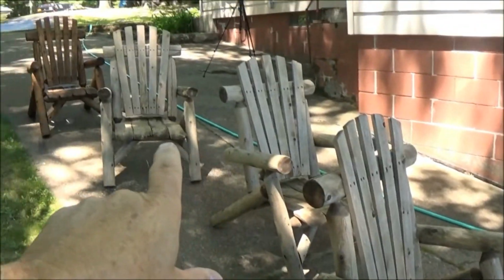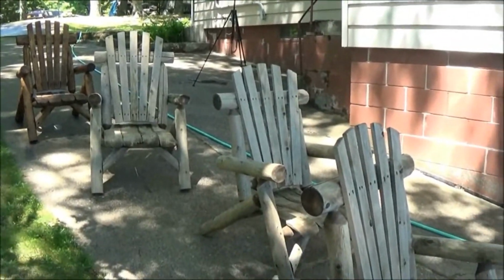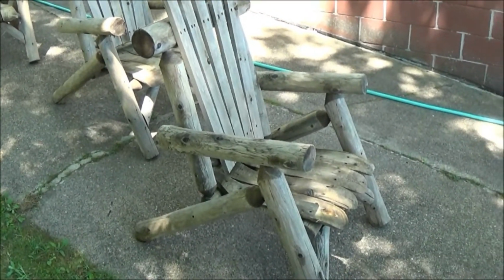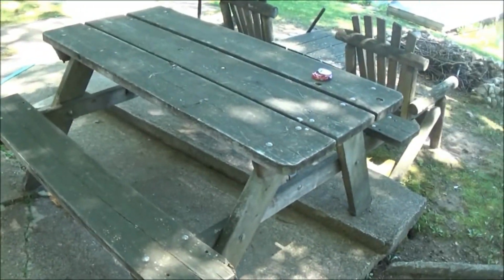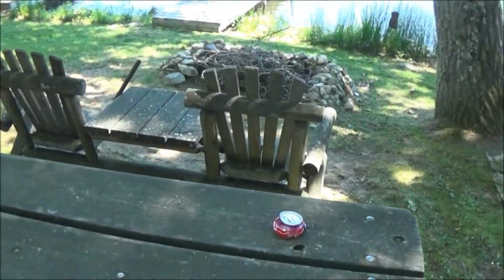These are starting to dry out good, and that's one I just finished there. Once they're dry, they look like brand new chairs. Next, the picnic table and the 2-chair table combination. But first, lunch. Like I said, it's a little after 1, so lunch break.